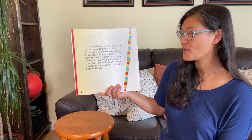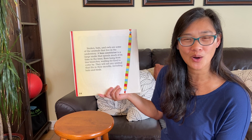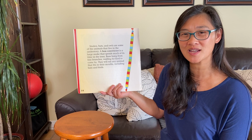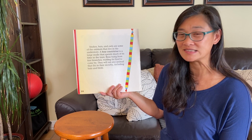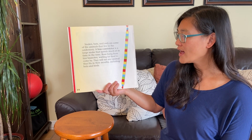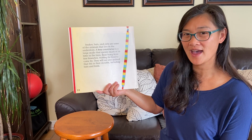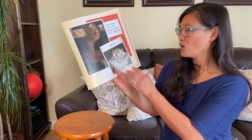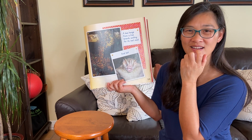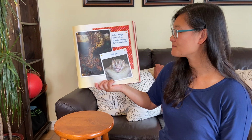Boas hang from tree branches, waiting for food to come by. Oh, do you want to see a boa constrictor hanging from a tree branch when you're in the jungle? He might think you're his food. They will eat any animal that fits in their mouths, including bats and birds. Luckily, do you think we fit in his mouth? No, I hope not. I hope his mouth can't expand like this big.